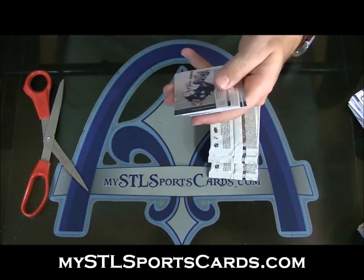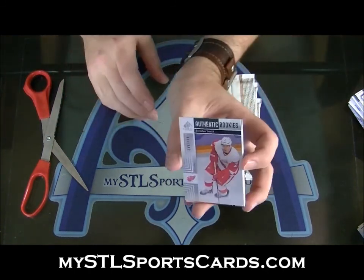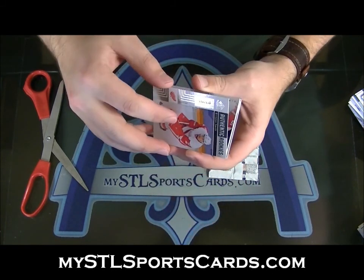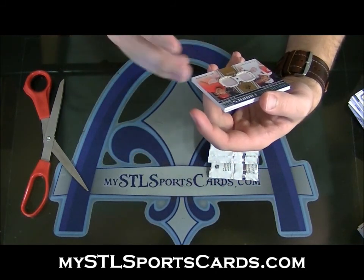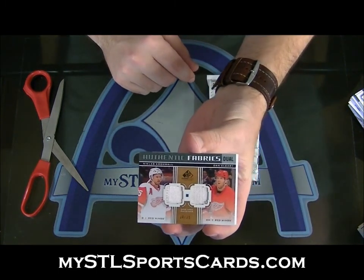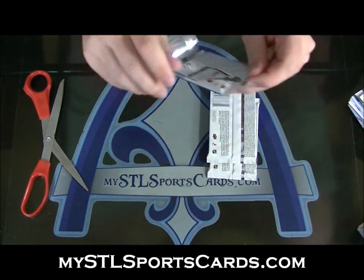Patch time. Man, another multi. Wow. Authentic rookie for Detroit of Brendan Smith. And, it goes that way, I'm just going to show. Authentic Fabrics dual patch stitching and no stitching number to 25. Cronwall and Cleary for the Detroit Red Wings. Cronwall and Cleary dual authentic fabrics patch number to 25.